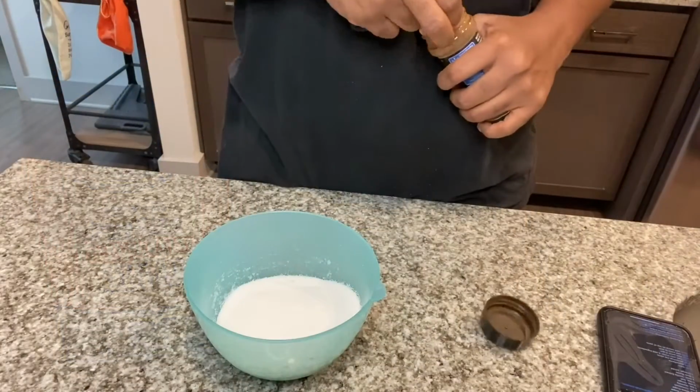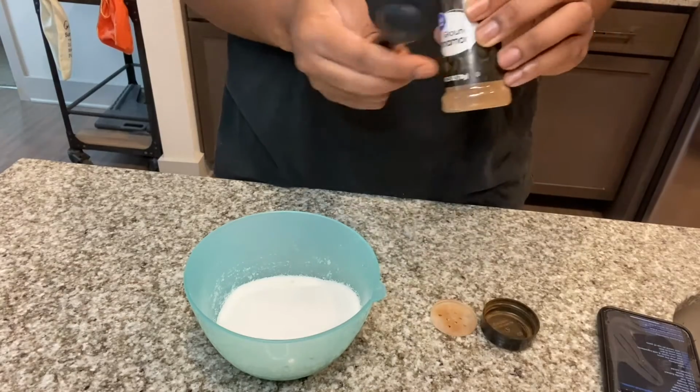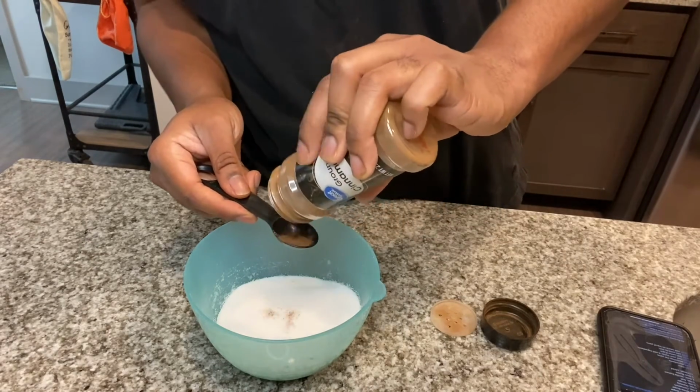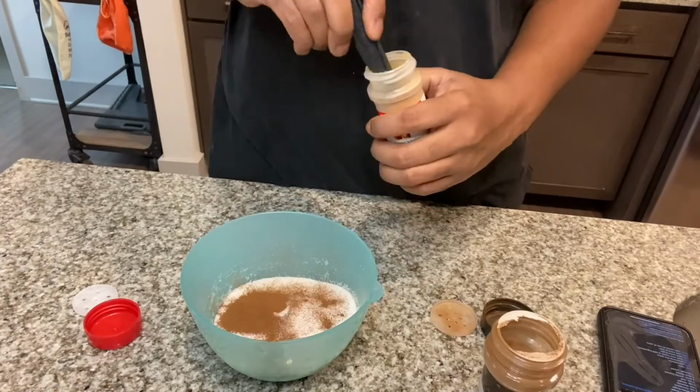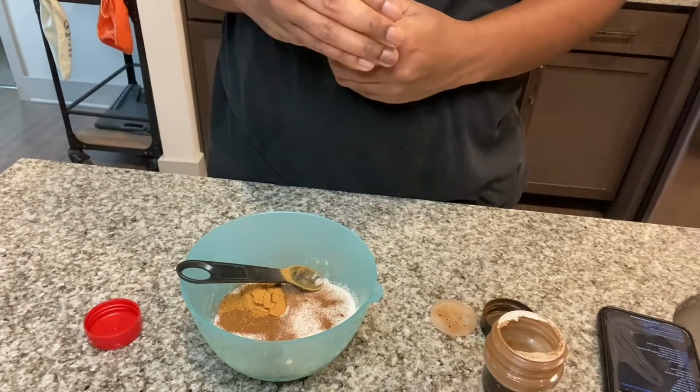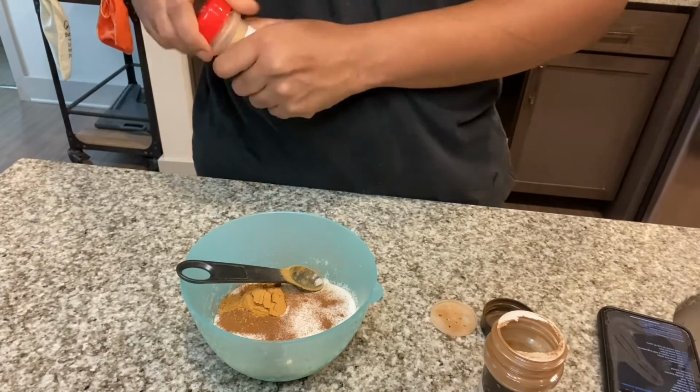Now, do not judge us. You're going to see a lot of sugar, a lot of cinnamon, a lot of nutmeg, and a lot of butter. They are called sweet potatoes, not savory potatoes, for a reason. Like I said, we only really eat like this on Thanksgiving, so go big or go home.